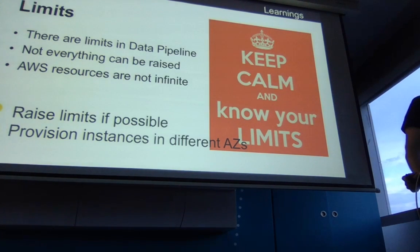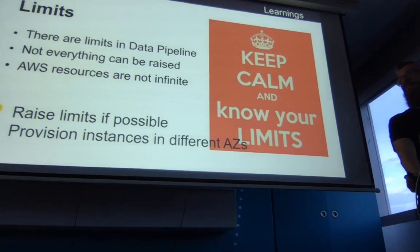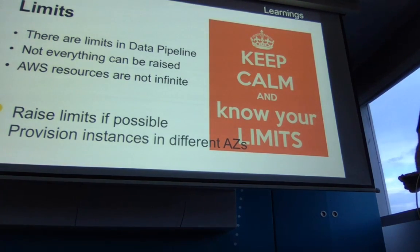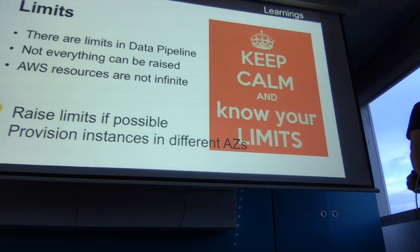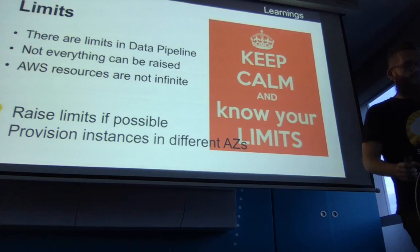And apart from this resources limit, you're gonna reach some other issues with data pipeline limits, which are easier to fix because there are just limits on AWS. So you're gonna have, like, a number of objects per pipeline limit, and most of them you can just raise by filing a ticket to the support.